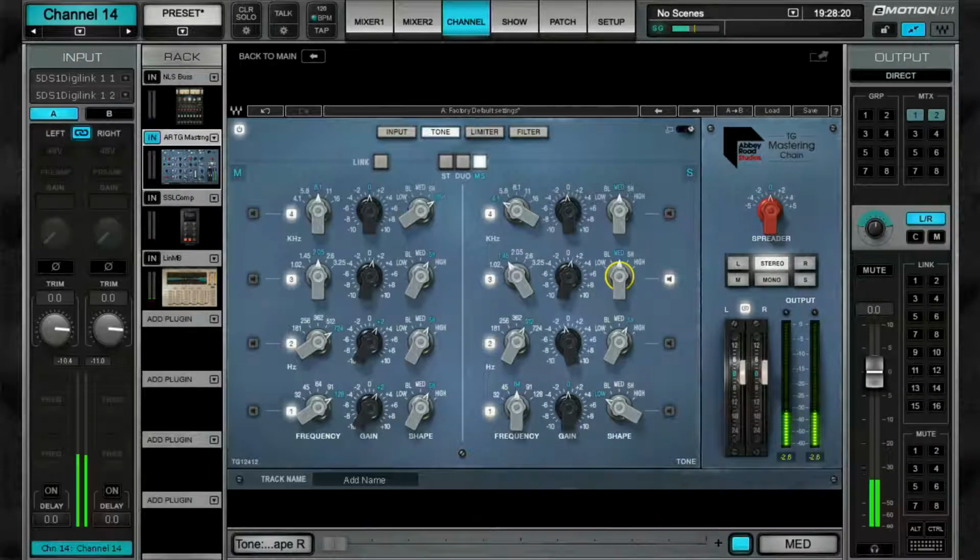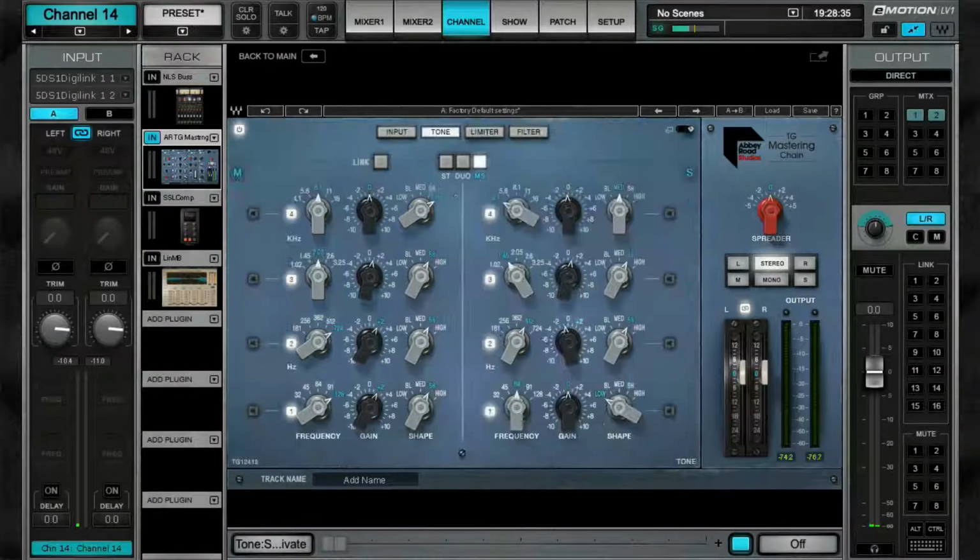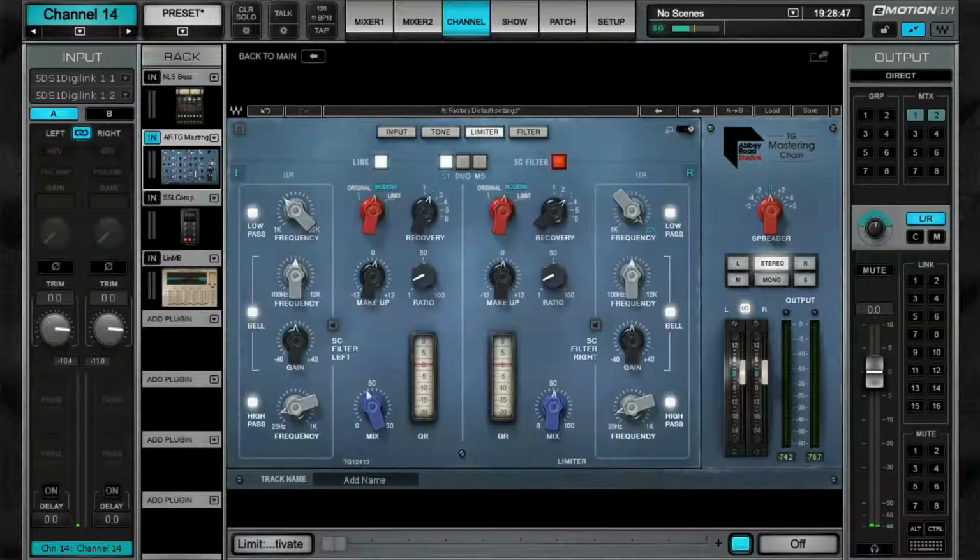And then you solo those, and then you listen to them. You can start shaping the sound differently. You can shape the stereo field. You can boost the EQ just in this little spot, to get this little tone to come out. Really powerful. And then the limiter.